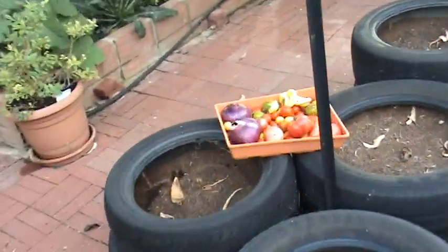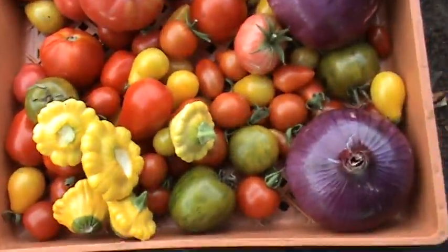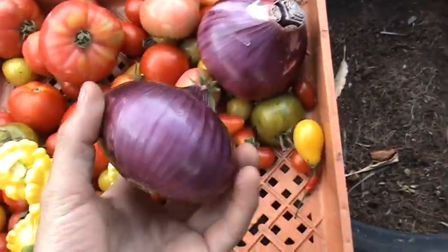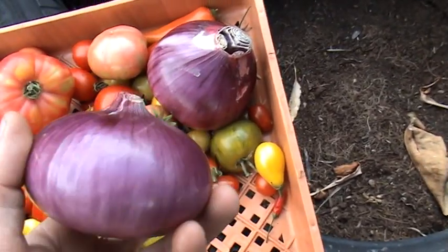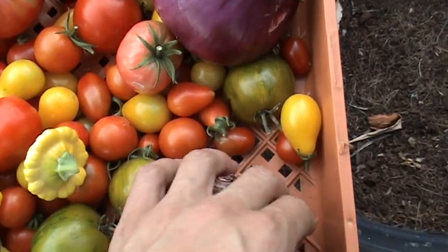What else can I show you? Oh, I can show you the harvest from today. Here we go. So there's the lovely red onions I'm talking about. Really good quality red onions. A few baby chilies in there.